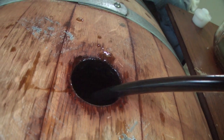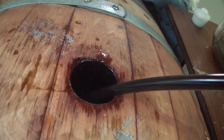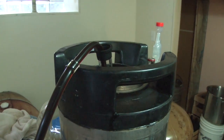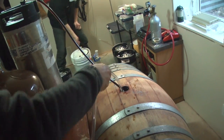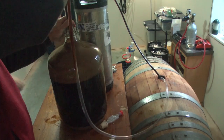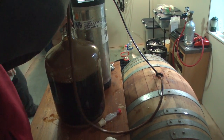The Lodi ones really leaked. The Napa one didn't leak at all. Yeah. And the reason we put the Russian Imperial into that barrel was because of those particular circumstances. It didn't leak, which meant less oxygen was getting in. It also didn't have any signs of any bacteria or funk on it, so it seemed the cleanest.